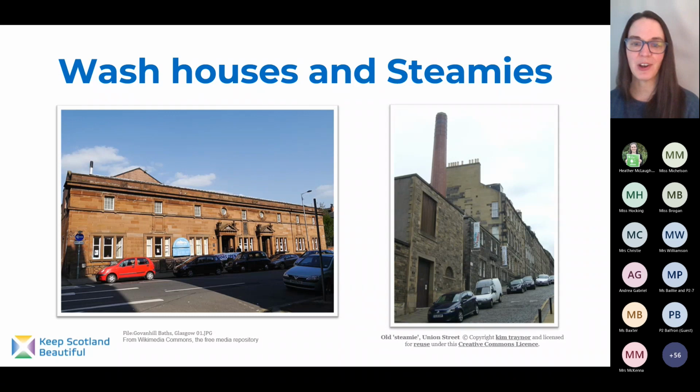And they were great because they were also places where you could catch up on all the local gossip and news. And you might notice next time you're out and about that there are buildings that used to be steamies and wash houses still in your community. So the one on the left is in Glasgow, and it's the old Govanhill Baths, and the one on the right is in Union Street, and I cannot remember what town that's in. I apologize, but you can see that that used to also be a bathhouse.